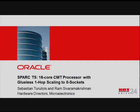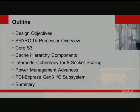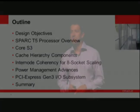Ram and I are delighted to be here presenting for the first time publicly the Oracle SPARC T5 microprocessor. Today, I'll be going over the design objectives we set out to achieve with the processor, an overview of the microprocessor, and then a recap of Core S3, at which point I'll hand over the mic to Ram, who will describe our cache hierarchy and internode coherency architecture. Finally, I'll wrap up the presentation with a discussion of our advanced power management features and PCI Express Gen 3 I/O subsystem.